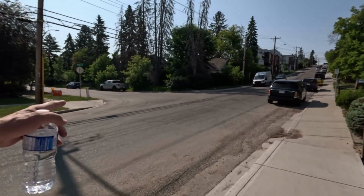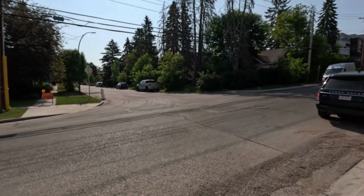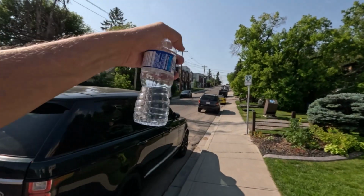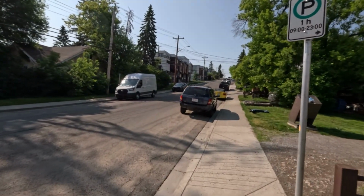And if you were to go down here, there's a lot of older homes going back to the early 1900s, as well as further up the hill along the right. As you can see, there's a lot of newer infills there. Look like condos.